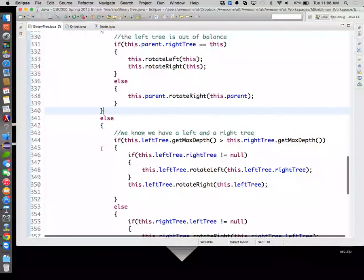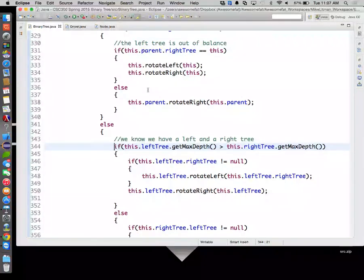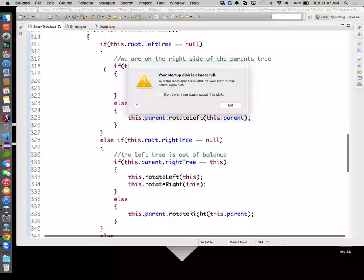Now, if the root node, top level root, has both a left and a right tree, now we need them to check the depth of both sides to find out which side we're on. So we're in the exact same situation. So we'll steal this code here.